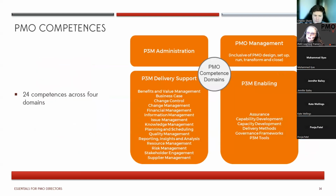Now, in terms of the PMO competencies, and this is directly from the competency framework, we identified 24 competences across 4 domains. The 4 domains are PMO administration, PMO management, P3M delivery support, and P3M enabling. On the PMO Directors course, we spend an awful lot of time looking at those P3M enabling competencies, which is really about understanding how we enable an organisation to successfully deliver its projects and programmes. It's not just about having the delivery framework in place, it's about making sure that all of those other critical success factors are in place for delivery. Again, we'll come on to that in a little more detail, but that's the overall competency picture. We'll talk a little bit about delivery support, but primarily P3M enabling.